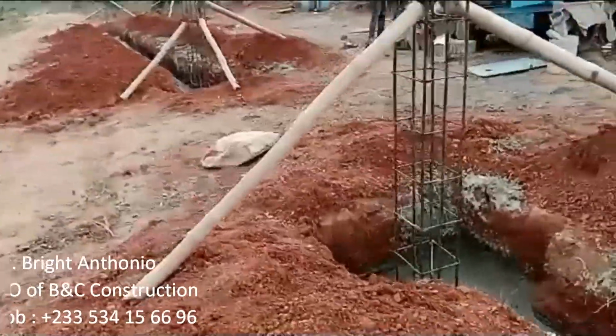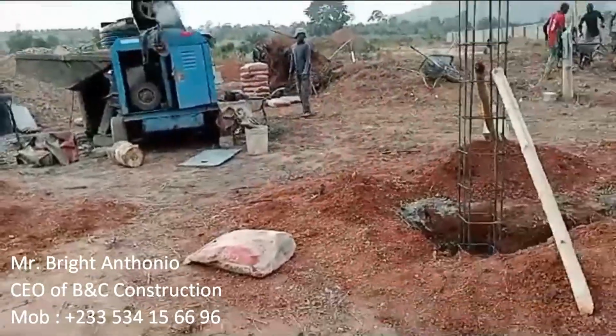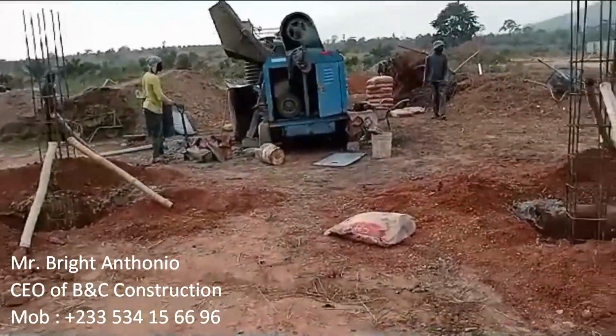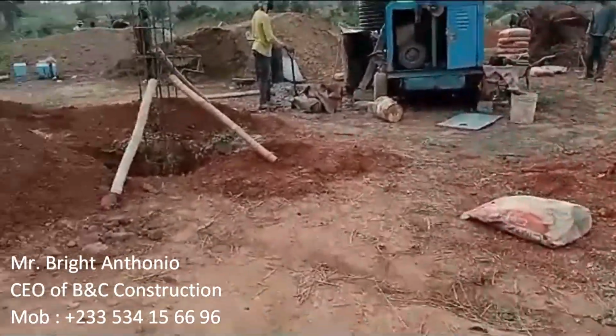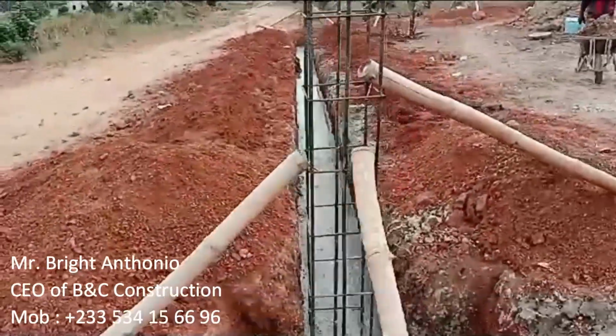here. Look, this is the entrance. This is for the vehicle. Look at how thick that pillar is going to be. It's going to be so thick. You understand? We're going to create another one for the pedestrians. The one will be coming very soon.